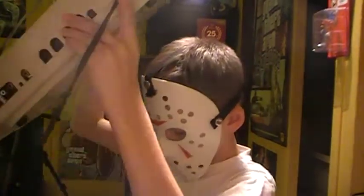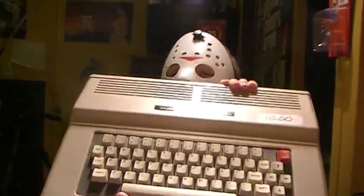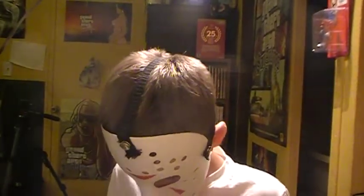I got a lot of stuff down there, too, actually. I got this for $10 there. I didn't test it out yet, but it looks like it should work. Anyway, it's a Tandy Color Computer 3 for $10. And I know that these things are on eBay for, what, like 70 bucks? So I just got this for 10 bucks.